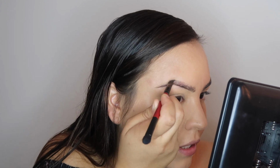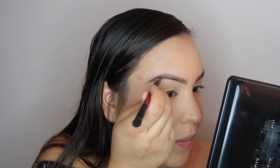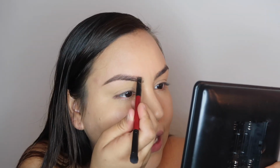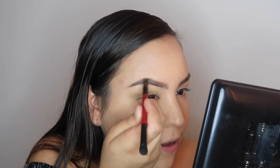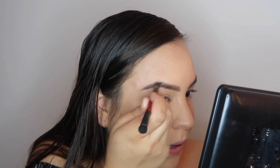So I concentrate on this arch here, connect it to that, and then still with whatever's left, I don't go back in for more product. I just fill in the middle right here. And now still with whatever's left, I come to the front here. You can go not all the way to the front, but right before you get to the front, and just go back and forth. Sometimes you will have to get more product to fill in any really sparse areas. I feel like I can always go back in and get more right here specifically. My eyebrows are just a little bit more sparse in that area. So I'm gonna go ahead and do the other one real quick and then I'll be right back.